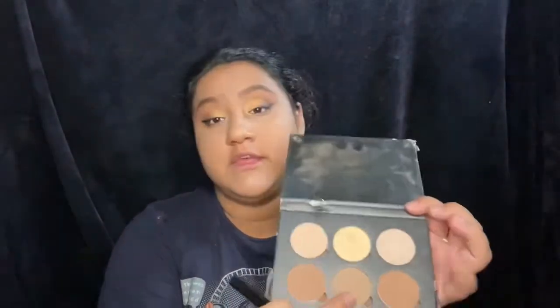Oh, we have our Anastasia contour palette. Use your brush. So we're gonna go in with these two shades, or well, all of these two shades, and yeah, speed it up, Ariana. Now.